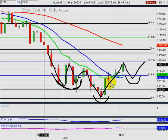What we can then do from there is, once we get this pullback, we can look for an early entry right around this area here, and a second entry breaking above the neckline, wherever that resistance may be. Now that resistance may be right through here. So if that's where that resistance is, that is what we call the neckline. Breaking through that neckline, we can add to our positions we take down here or put more positions on, if this is the way the market sets up.